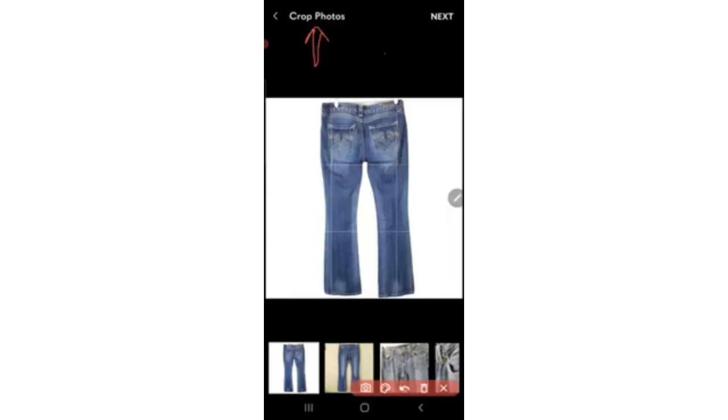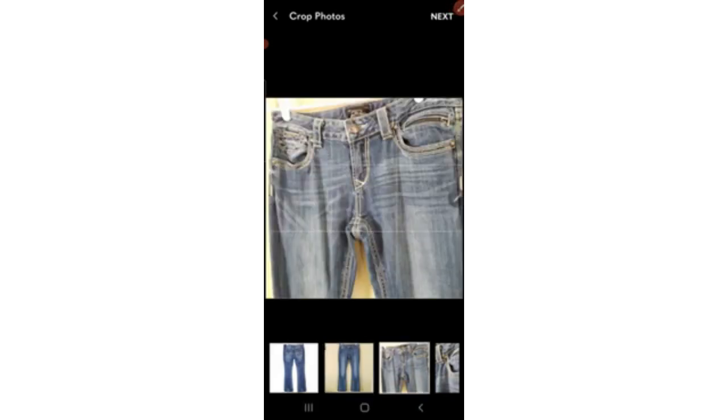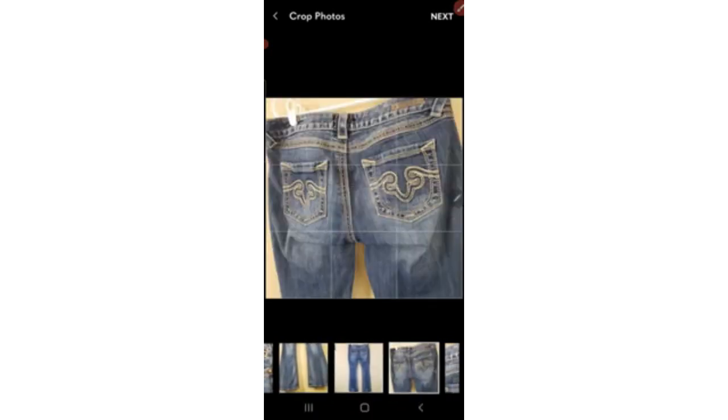Your very first order of business is going to be to crop your photos as it says up here. And as I'm taking pictures, I make sure that they are centered and that they are cropped already. So this is a step that I never really have to do. So I'm just going to click next.